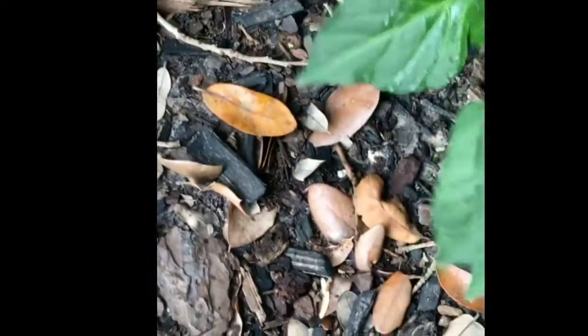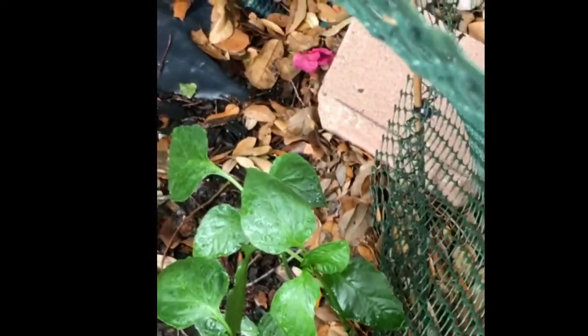Is that what it's supposed to look like? A round little guy? I thought Anaheim peppers were long. Maybe it didn't get pollinated right. And then that one's the same thing over there, but it's not blooming yet. But I just wanted to share that with you.